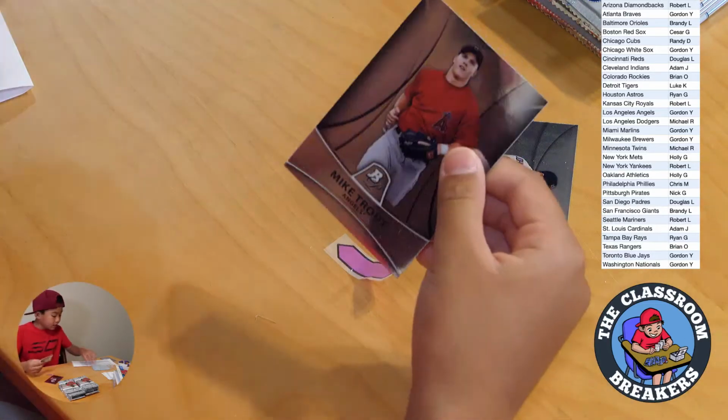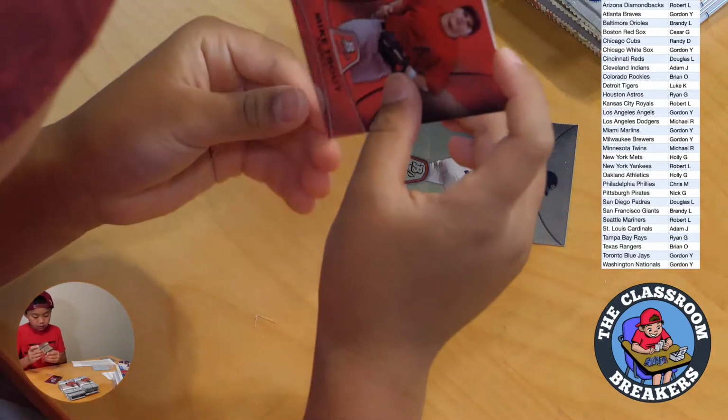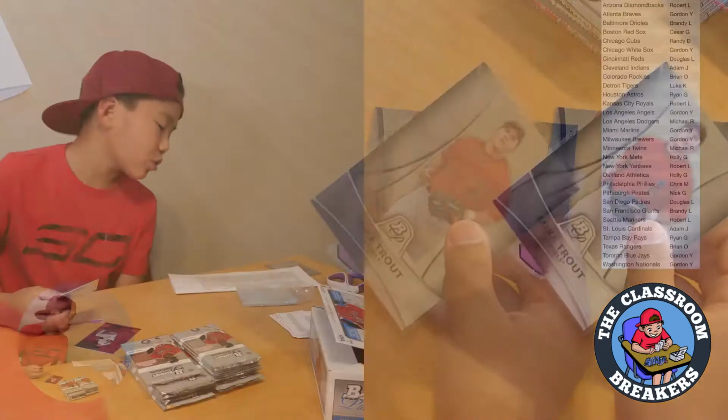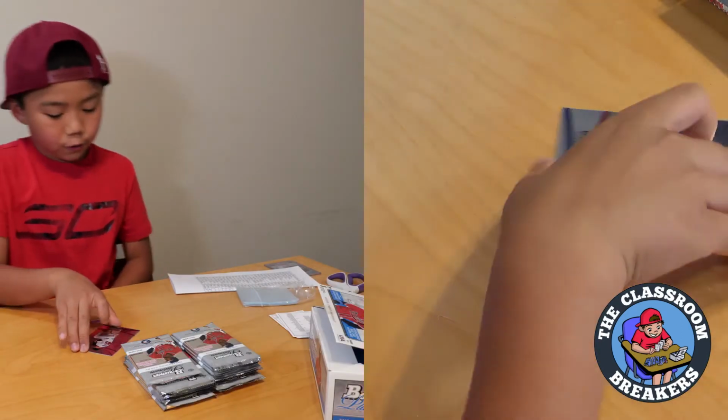Very nice. Mike Trout. First Mike Trout. Very nice. Going to Los Angeles Angels, Captain Gordon Y. Very nice. So that's our first Mike Trout.